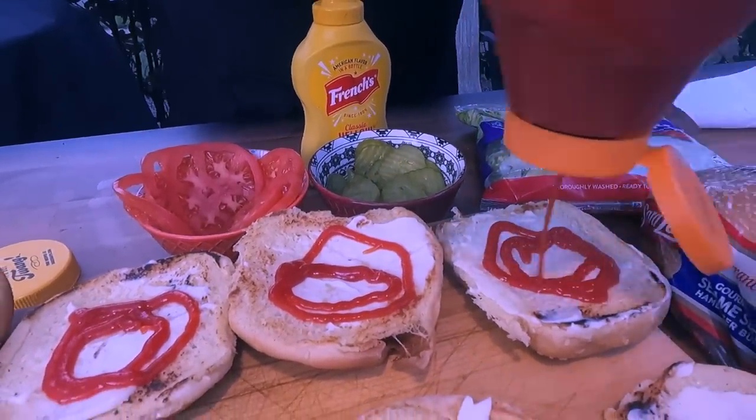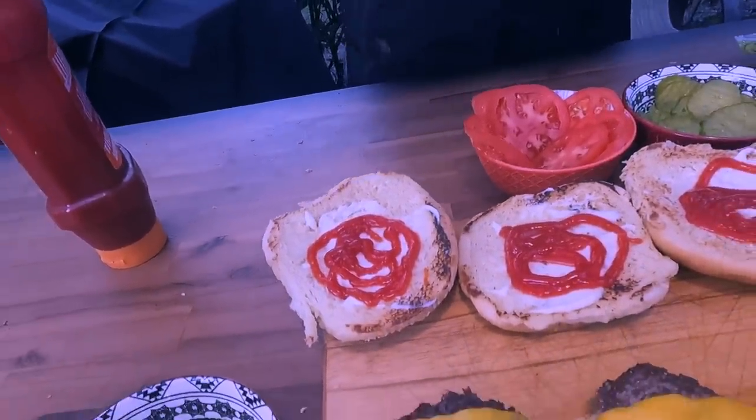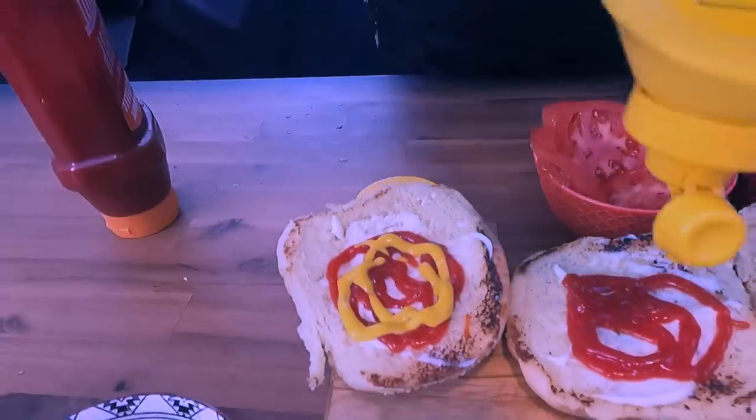Those are the ugliest swirls I've ever seen. Thank you. I went to ketchup swirling school. Third in my class. Third in class because there are only two students.